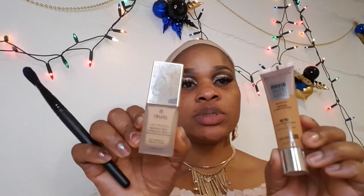For my glitter, I'll be using this glitter from BH. So guys, for my foundation, I'll be using these two together. I love this foundation so much. This is my new foundation now.